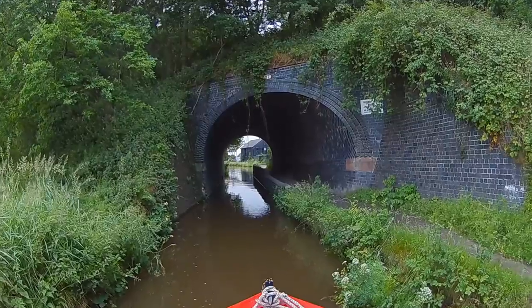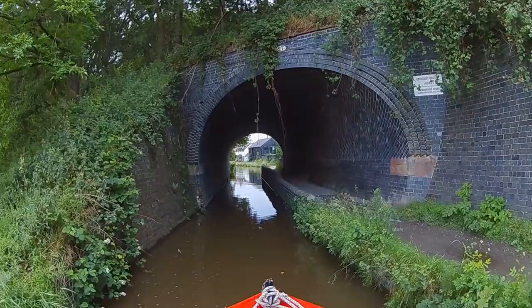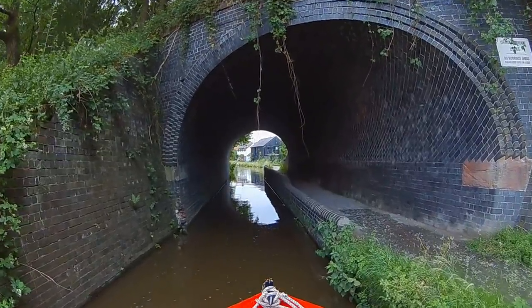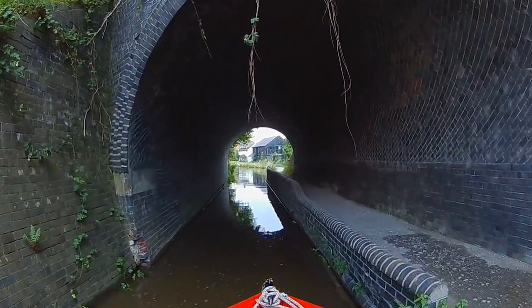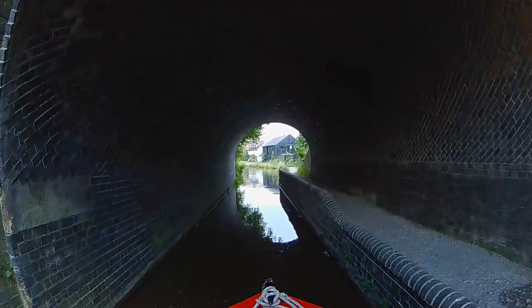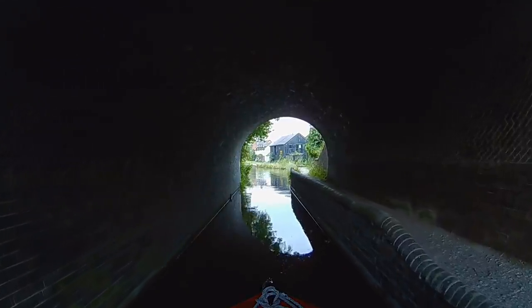Railway bridge number 27 has some outstandingly good brickwork. Just have a look at that brickwork. That's a piece of art. It was built in 1872, linking nearby Whitchurch with Chester. It's been disused since 1963.